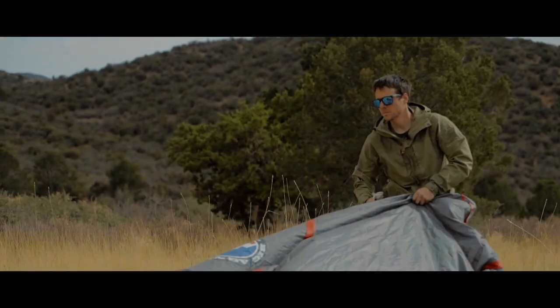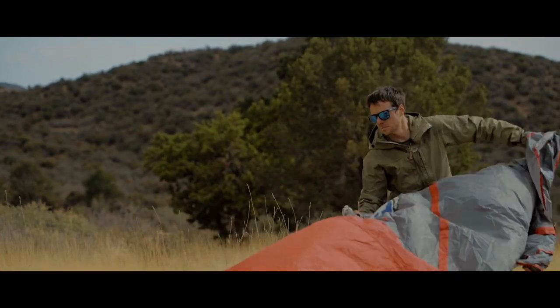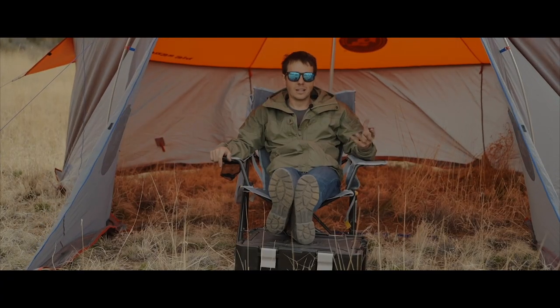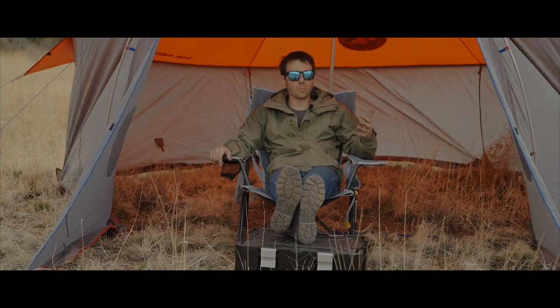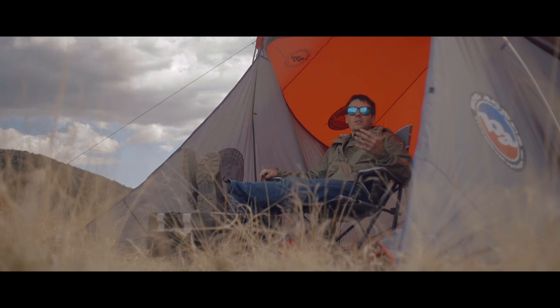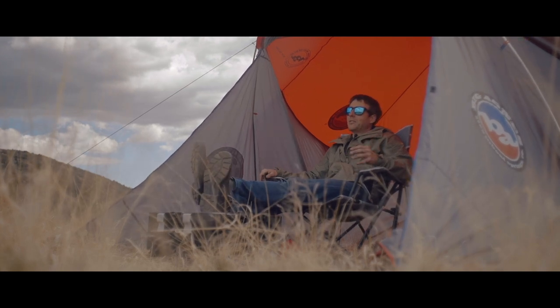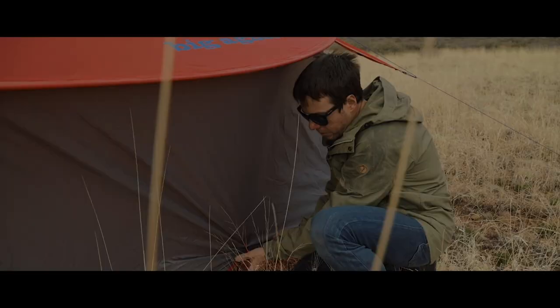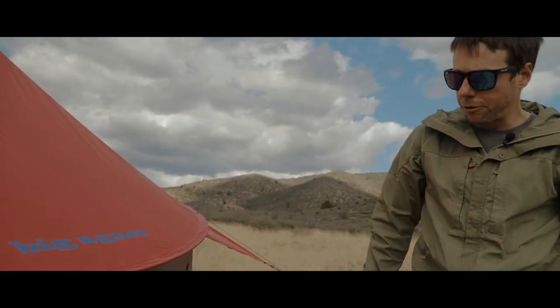It's a single wall tent. It's floorless, so those are some things that may be a little bit different for some of you, but that helps this tent save a lot of weight, despite the fact that it's got standing room and it sleeps 8 people. You can pack it down into a relatively small stuff sack, and it weighs about 12 pounds, so it really doesn't take up that much packed space in your vehicle.